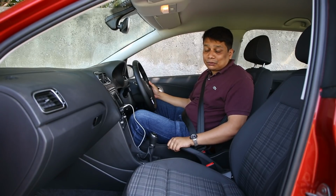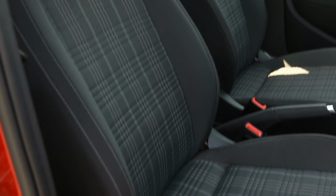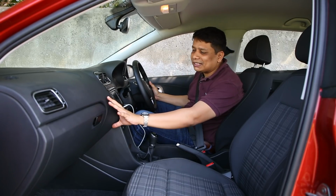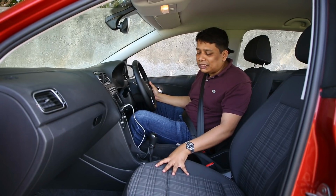Well, jump inside the cabin of the VW Polo. Now, the new thing on this car is this seat fabric. Now, this is of course the GT TDI version of the car. So you get this fancy seat fabric. If you want to buy a used version, then you'll get beige colors over here for the diesel and the petrol versions. And of course, the GT TSI and TDI versions will get an all black interior.